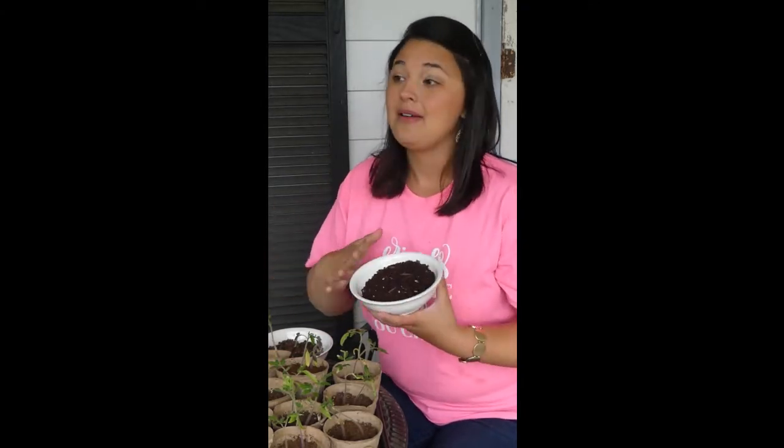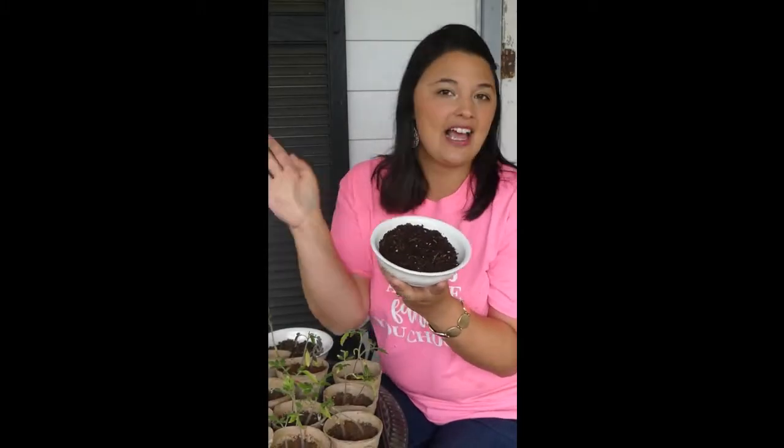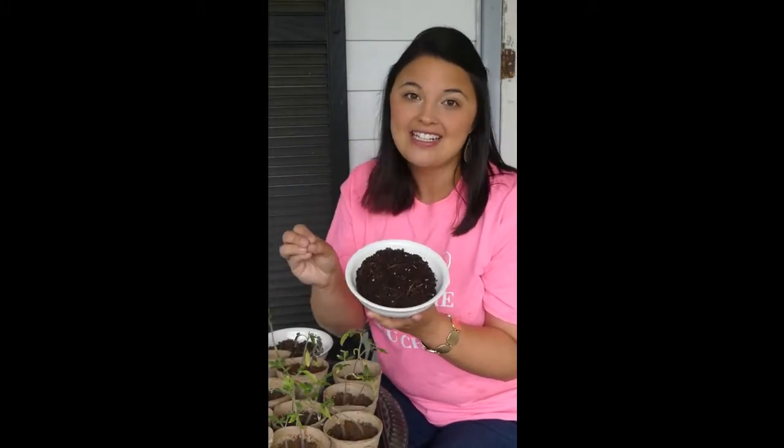And you don't want to go out there and just take your shovel and dig up some dirt from the ground, because that's not going to be appropriate soil. It doesn't have to be expensive, it doesn't have to be organic, it doesn't have to be fancy. But remember, these are our babies. We have to baby them, we have to nurture them and help them grow, and they have to have a very, very controlled environment to do that.